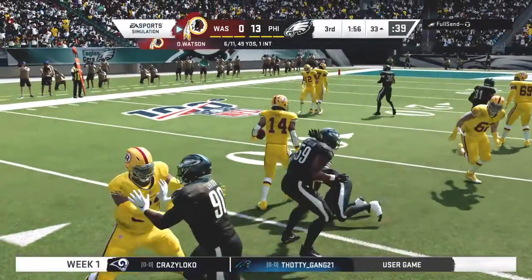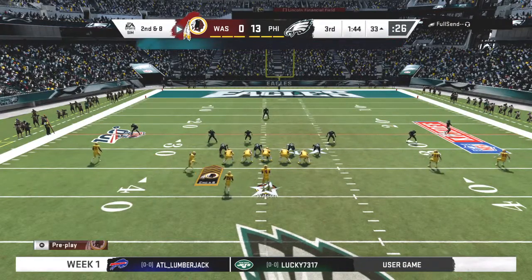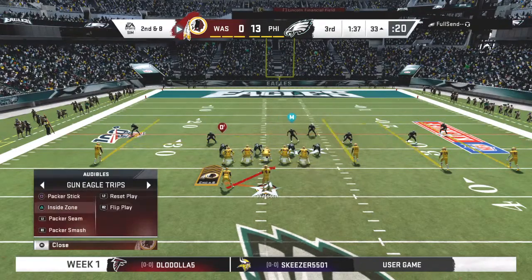Malik Jefferson in there on the stop. The tackle by Malik Jefferson. A gain of 2. Brings up 2nd and 8. At the 33-yard line. Shift.